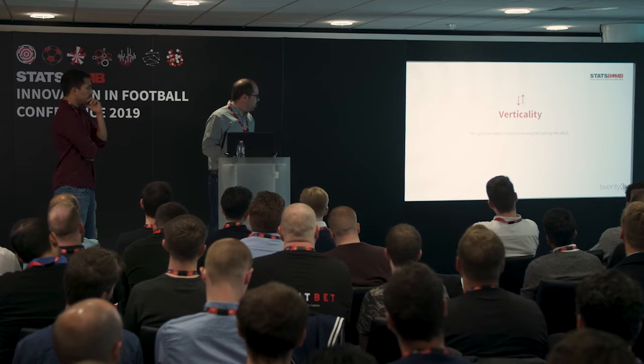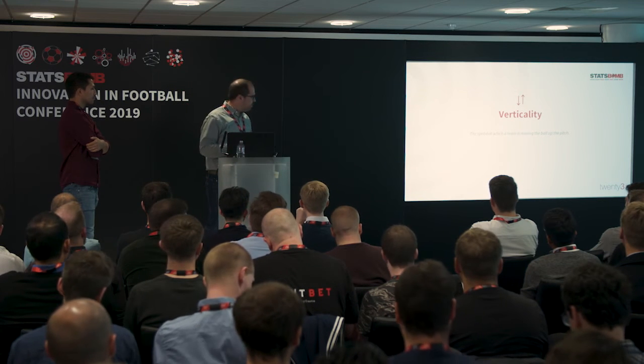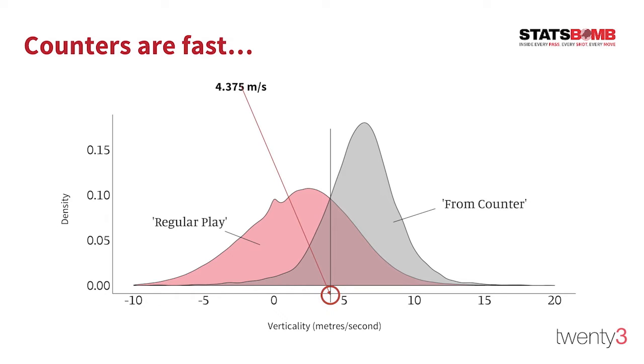And finally, we impose a condition on verticality. We want to disregard full-blown attacks against a defense that potentially is not set. We want to disregard situations in which the defense opens itself and lets the team move forward by some sort of error. So we want to impose a certain condition on the vertical velocity of the attacking team, so that if it's too high, it indicates one of those conditions that I just mentioned. And to define the right threshold for this, we basically look at counter-attack possessions versus regular play possessions, and the distribution of vertical speed for those, and that's how we determine that this 4.3, roughly, meters per second threshold is the right one.